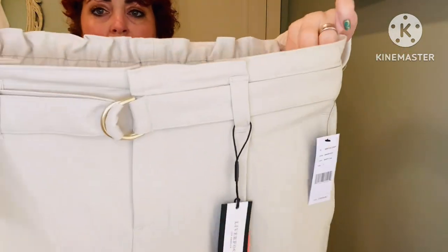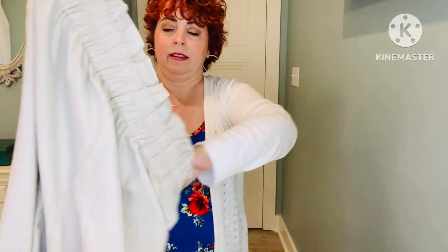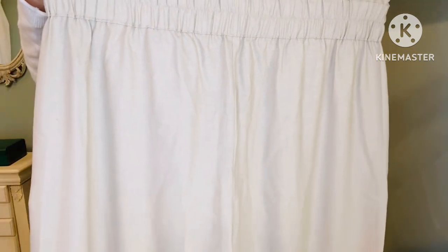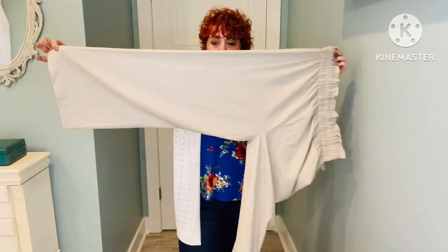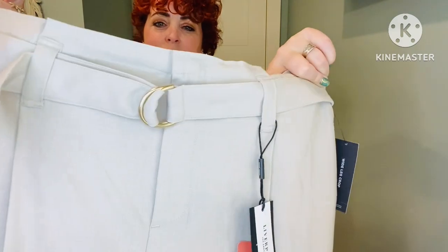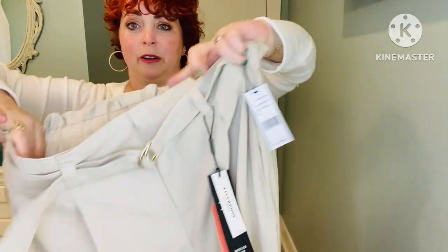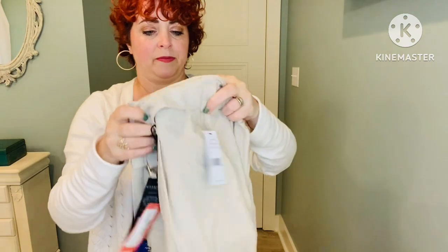She sent them in a large. They've got a belt detail here in the front and stretchy elastic detail in the back. These again also look like they're going to be a wide leg. This is more on the thin side, so kind of worried about that. That might show lumps and bumps that we don't want to show. It does have a button and a zipper function. I like the color of these though.